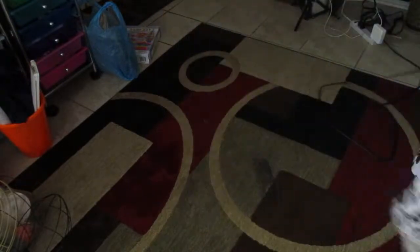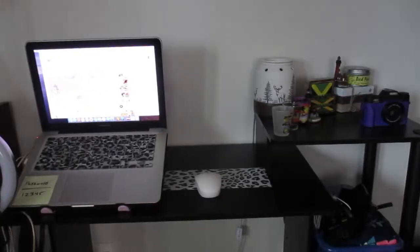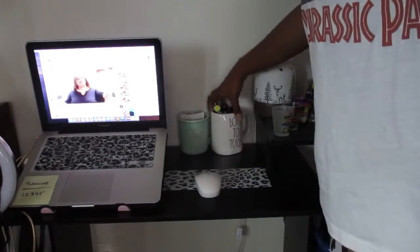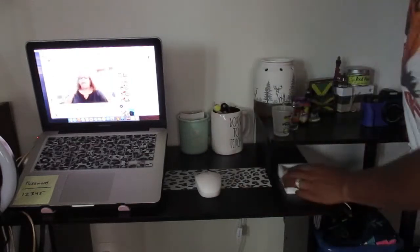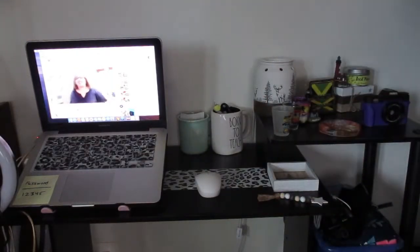So I'm just going to go ahead and vacuum up around my area and get ready to put things away on my stand and on my shelf that just needs to be put away from me not putting things away. So I wanted to keep my cups on my table because they say enjoy your journey and born to teach, as this is my teacher's desk just in case we ever have to go virtual again. I hope not, but it is what it is.